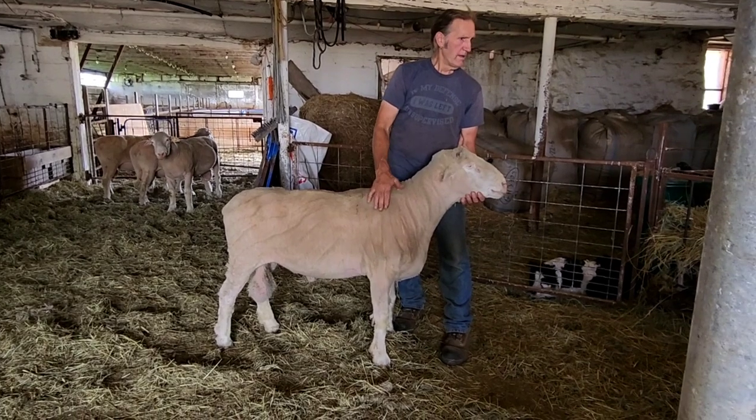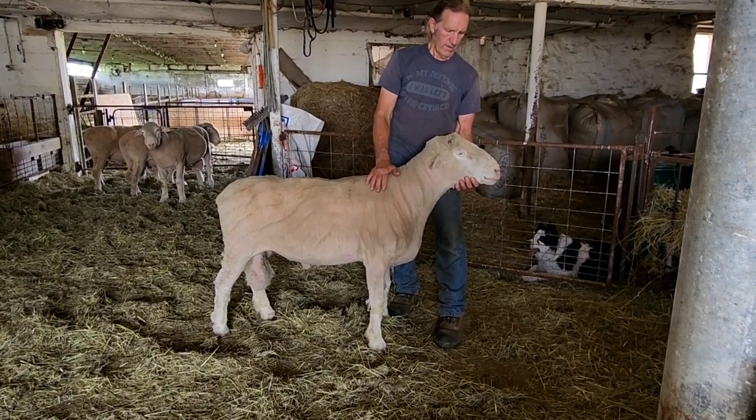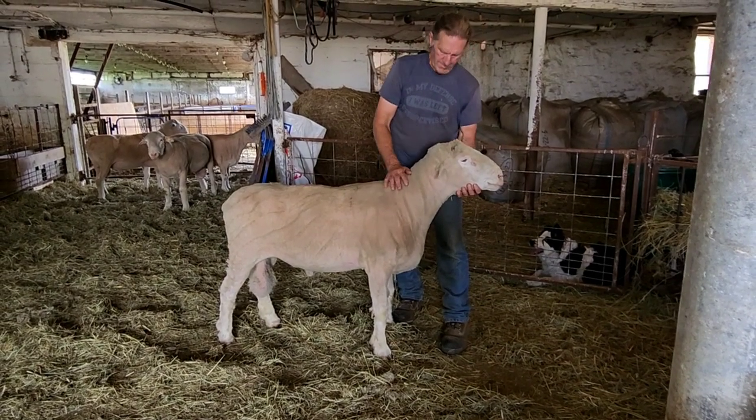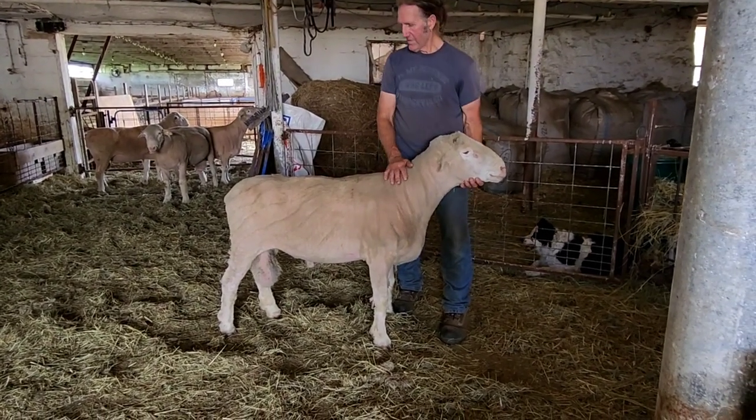So it's always matching your rams with their ewes to get what it is that you're looking for in your sheep. And everyone's looking for different things. But this guy has perfect legs, perfect back, perfect testicles. Like, the only fault he has, in my eyes, is that he's too tall.